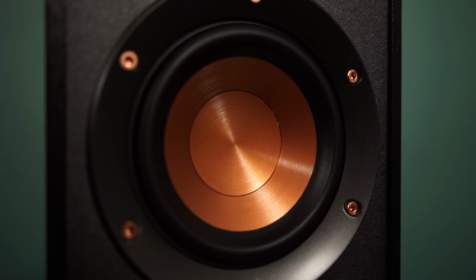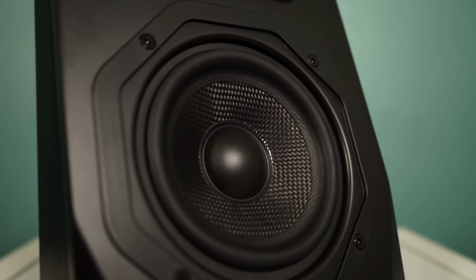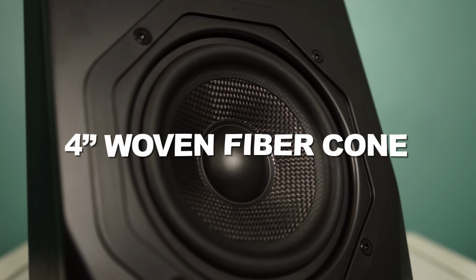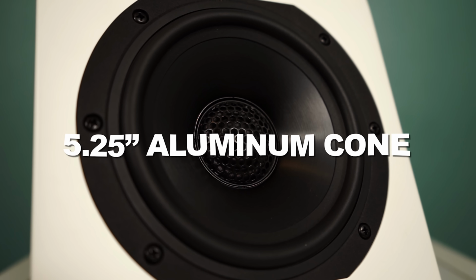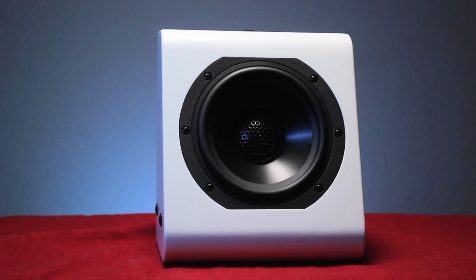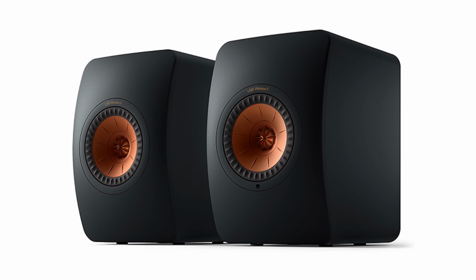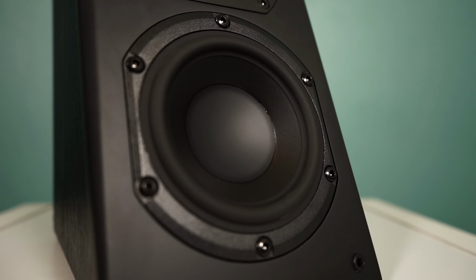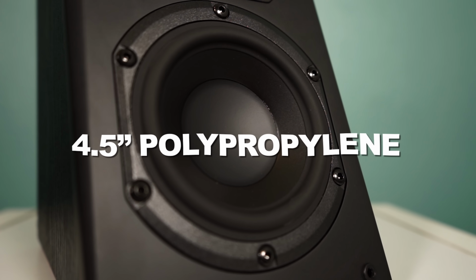Woofers. R41SA, 4-inch spun copper IMG woofer. AirMotiv A1, 4-inch woven fiber cone woofer. Aperion A5, 5.25-inch aluminum cone woofer, which should be noted is the only speaker in this bunch that has a concentric design where the tweeter is inside the woofer, kind of like KEF speakers, for example. So how does that factor into its audio performance? We'll find out later in this video. And finally, SVS has a 4.5-inch polypropylene woofer.